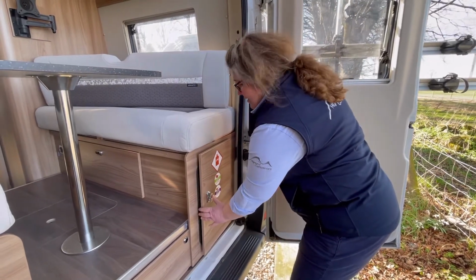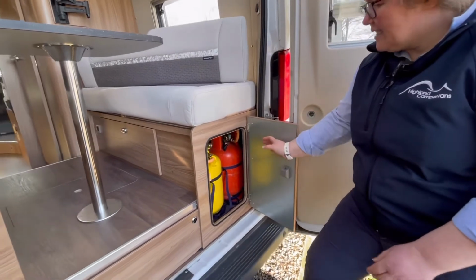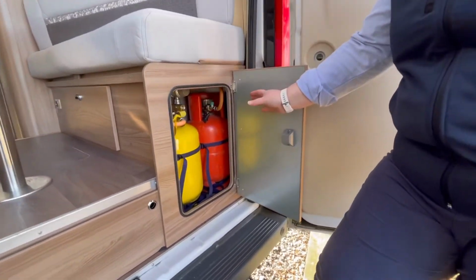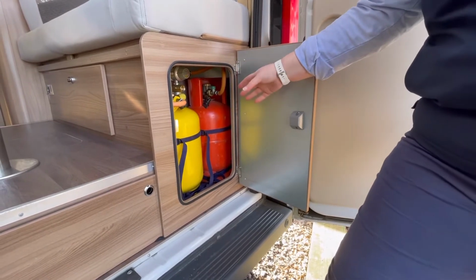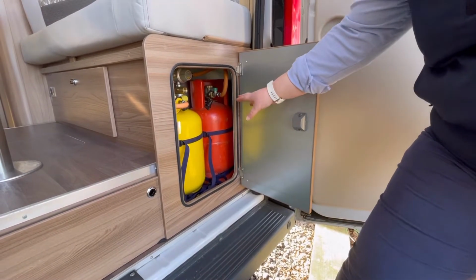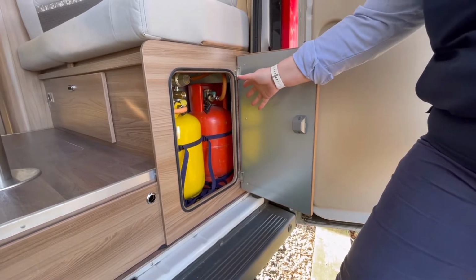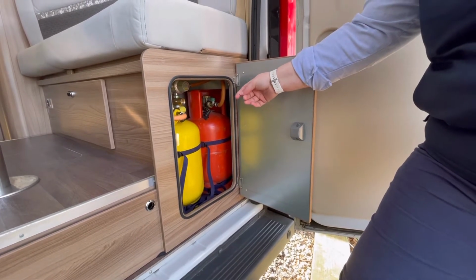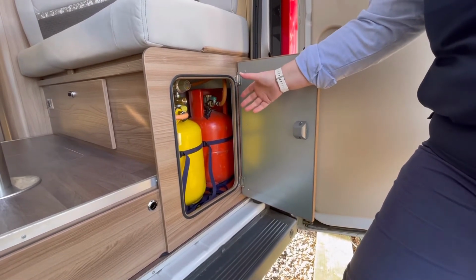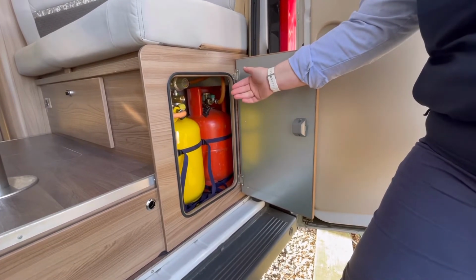To open it, you press that in. You shouldn't need to go in here, but to let you know, inside here there's 2 gas cylinders. The yellow one is a refillable gas cylinder which will be full at the time of your hire, and the orange is an emergency, so should you manage to use that one, it will automatically click on to the next one. They are also fitted with a gas safe system, so should you have an accident or hit a big pothole or anything, the gas will automatically cut off to the front of the van.